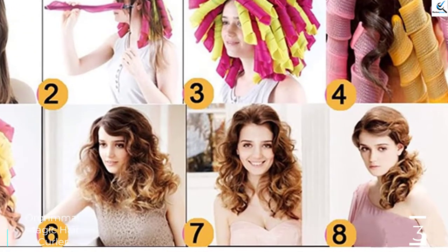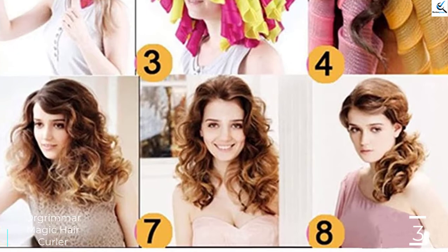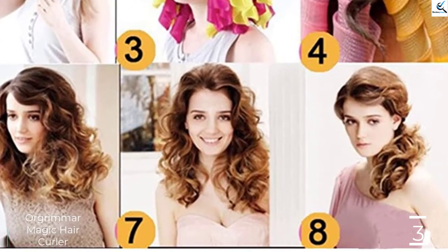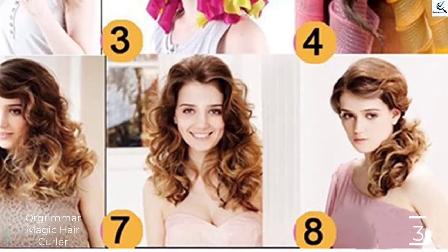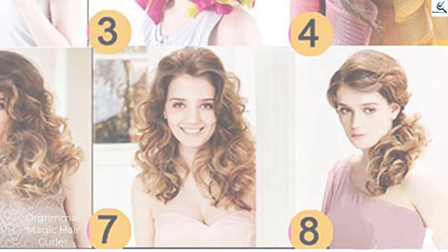Pros: prevents heat damage. Easy to use. Can be worn overnight. Durable spiral curlers. Suitable for all ages. Cons: may make wavy hair frizzy if you use it without any leave-in products.